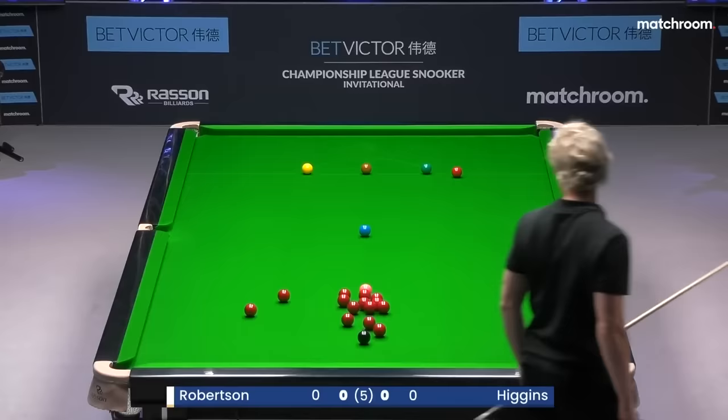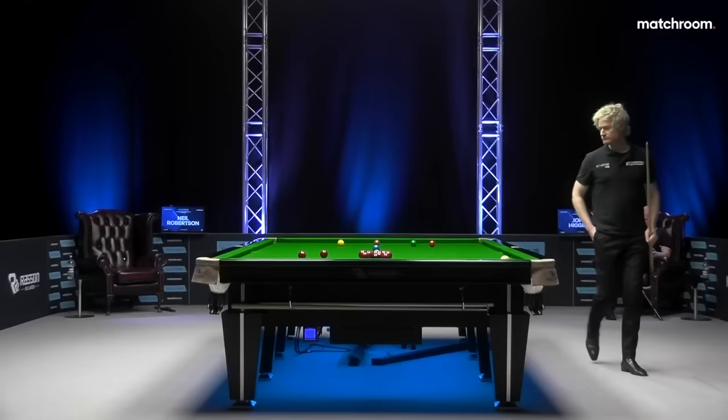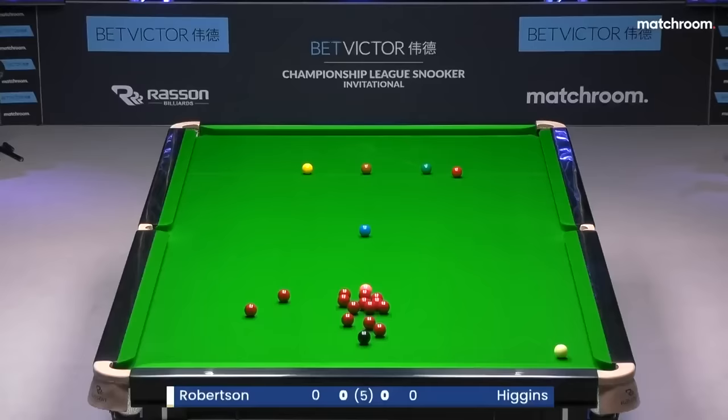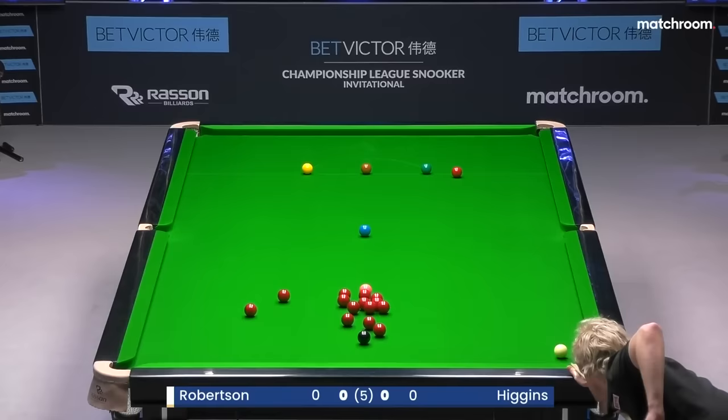As for the overall head-to-head, it's a measure of Neil Robertson's skill and ability that he leads Higgins 10-8. That's in tournaments outside of the Championship League. And perhaps the most notable win was one of the most recent, 10-9 in the final of the Tour Championship last year, when Higgins led 9-4 and disintegrated in front of our eyes.